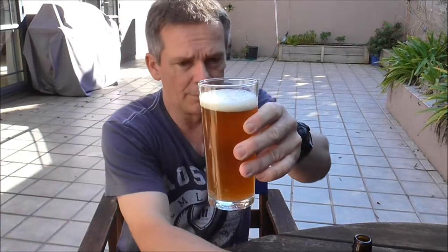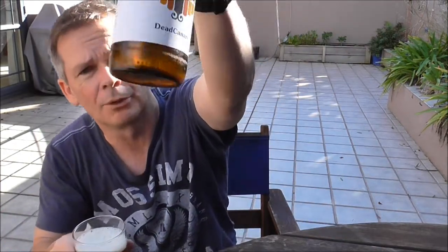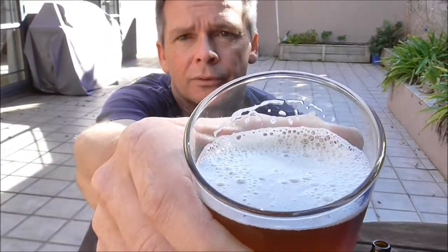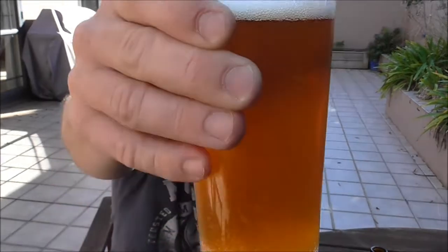They don't look like they're bottle conditioned, but I could be wrong. Can't really see. Oh, there's a little bit of yeast in the bottom. Yeah, sorry, they probably are bottle conditioned. So I probably tipped a little bit of yeast in there, but beautiful colour. Nice orangey amber hue to it. Nice little head on the top. Some good carbonation.